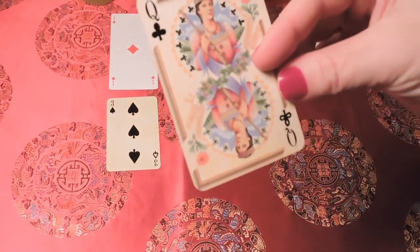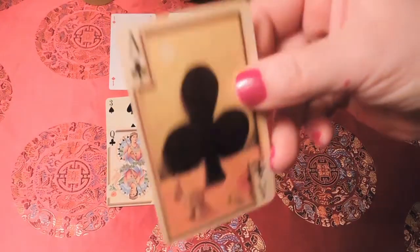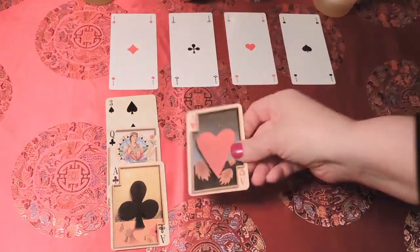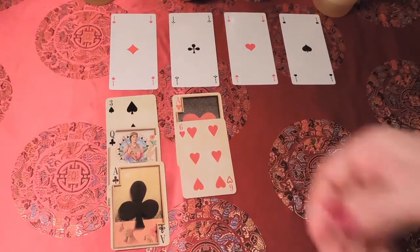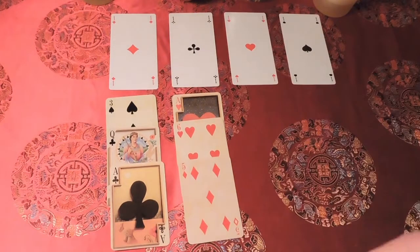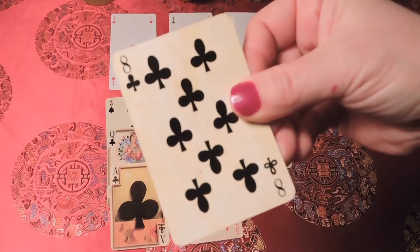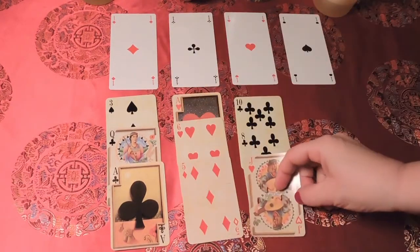Okay, and the Queen of Clubs. We have the Ace of Clubs. Alright, in the summer you can look forward to the Ace of Hearts, the 6 of Hearts, and the 5 of Diamonds. Okay, in the autumn we can look forward to the 10 of Clubs, the 8 of Clubs, and the Jack of Hearts.